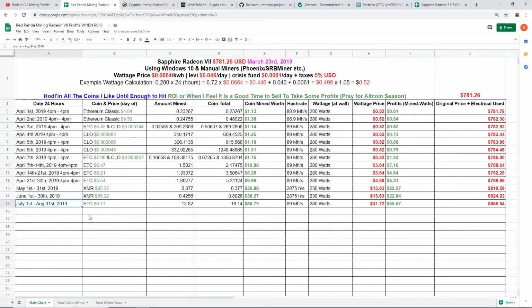So now let's calculate here. I'm going to show you as of now, okay? Ethereum Classic price is $6.77, okay? And we have mined throughout those 2 months 12.82 Ethereum Classic on a single Radeon 7, okay? And now the coin total, this column here, basically shows the total amount of Ethereum Classic that I have now, which I'll show you a total of in a second here. And then the coins mined worth, okay, so within these 61 days, as of making this video, we've mined about $86.79 worth USD of Ethereum Classic, okay, total.